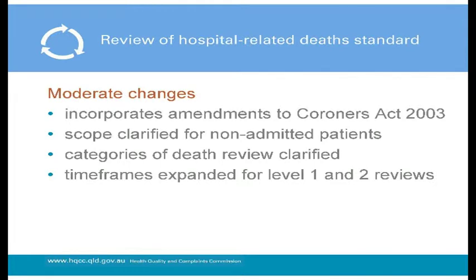The review of hospital-related deaths has had moderate changes. The amendments incorporate changes to the Coroners Act 2003 and the new reportable deaths category of healthcare-related death and its definition. All deaths in hospital must undergo at least a Level 1 review. Even if the death is reportable, a Level 1 review must be completed. We've expanded the timeframe for completion of a Level 1 review to 2 weeks.